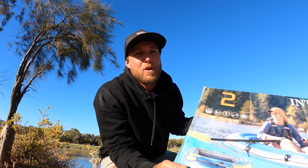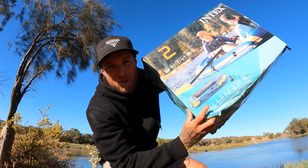But to make this challenge a real challenge, we're gonna go shark fishing out of this boat. So this river that you see behind me here, it's renowned for catching bull sharks. There's big silver ghosts in here. There's a lot of fish inside this river. And what we wanna do is use this tiny little two-person inflatable boat to go and catch some big sharks, some big mulloways, some big silver ghosts, something like this.